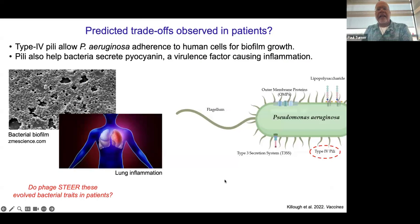And I'll just highlight one of the phages that we used when I finish up by showing the clinical data. We look for phages that have excellent properties to kill the bacteria, but also to exert these trade-offs or steer the bacteria down an evolutionary path that we prefer. So very briefly, I'll introduce a phage called H6, which binds to the type 4 pili of Pseudomonas aeruginosa. And why would you care?